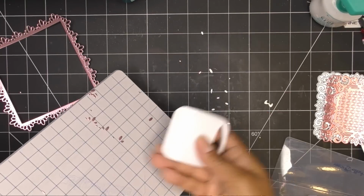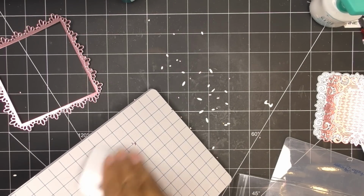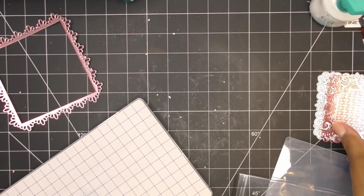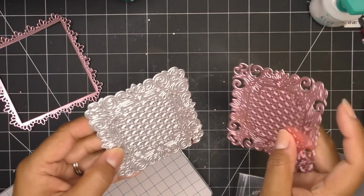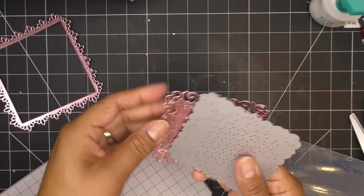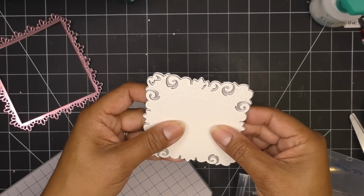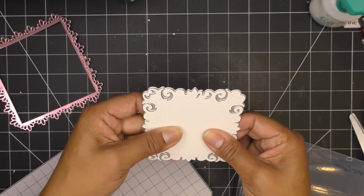I just took my Cricut scraper to clean that off. Otherwise, you can do it with your nail or something. Okay, let's try that again. And this is symmetrical. You might have a little bit of an issue, but I'm just going to pop it back in here and see if I can just run it back through like that.